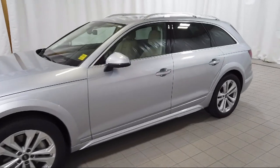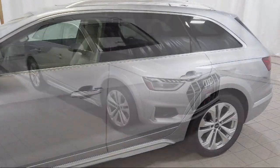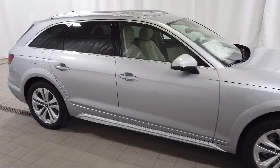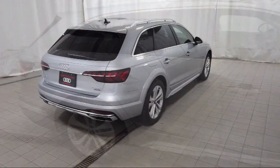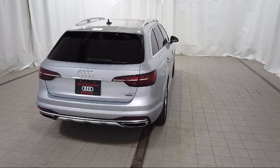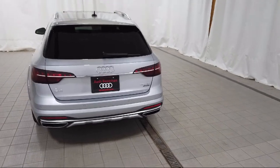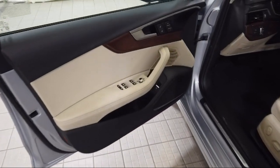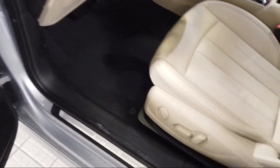It comes equipped with rain-sensitive windshield wipers, Audi Connect Care emergency communication, rear view camera, wood door panel insert, HomeLink, wood dashboard insert, Audi sound system, leather steering wheel with auto tilt-away, keyless entry, alloy wheels.